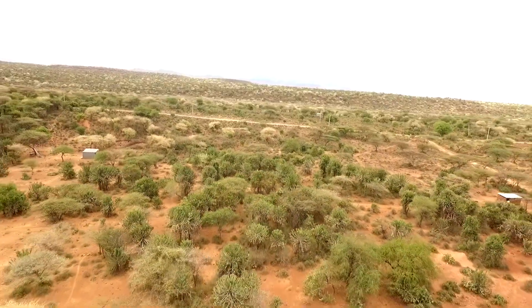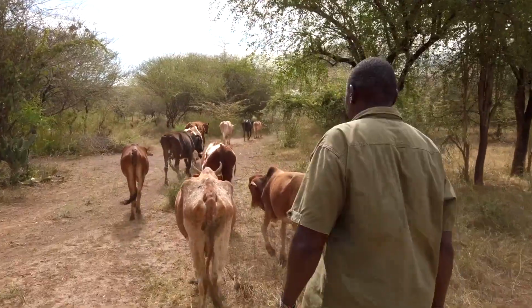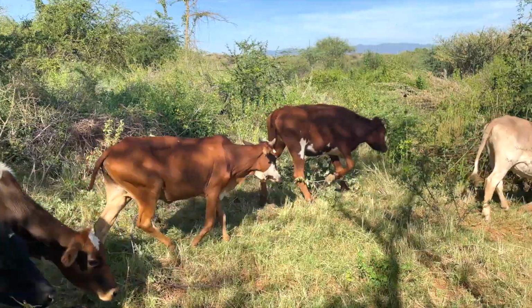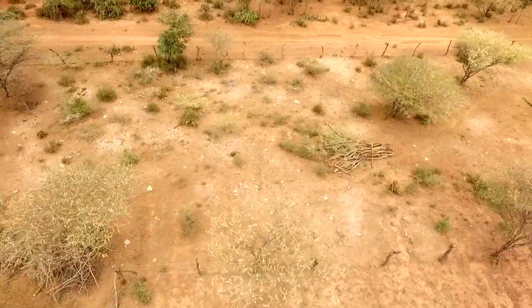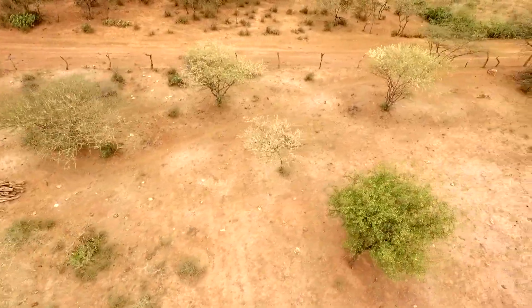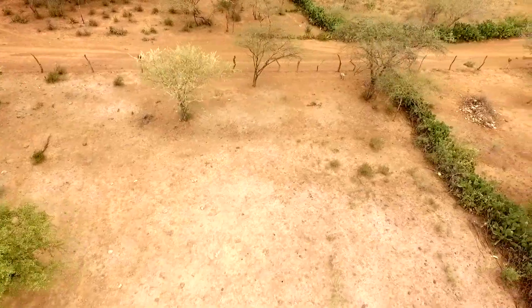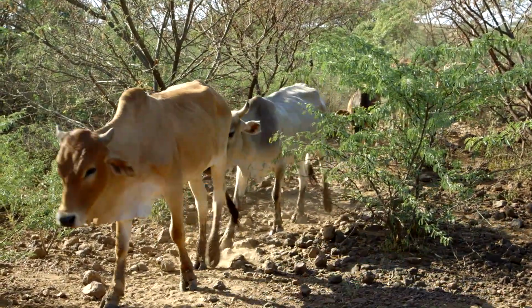In arid and semi-arid areas like this one in Baringo, pastoralists graze beef cattle over community lands. Most of Kenya's red meat comes from areas like this. Over the years, pastoralists have changed the way they live and manage their lands, which has led to less pastures. And now, climate change is only making matters worse.